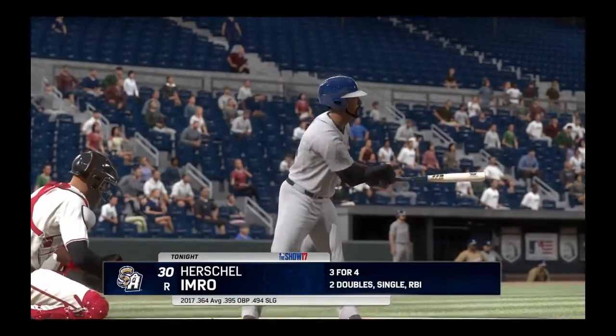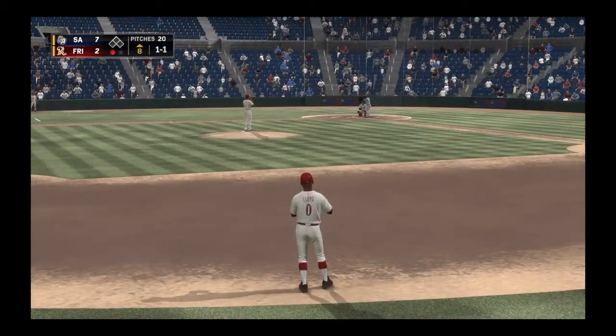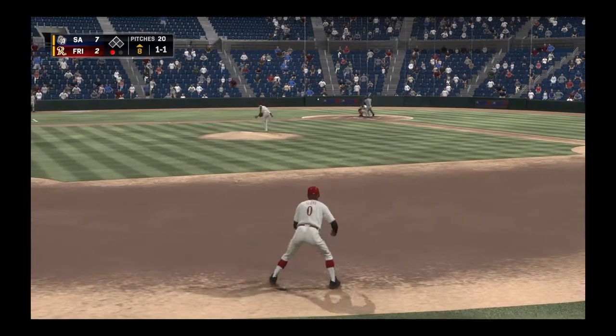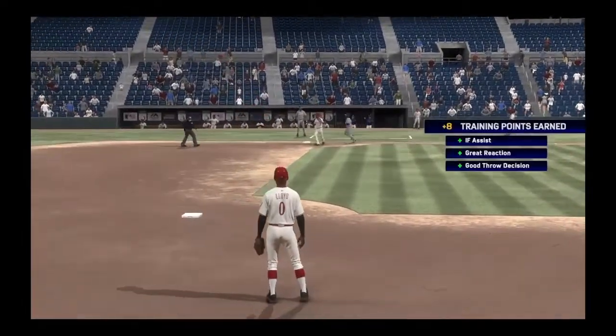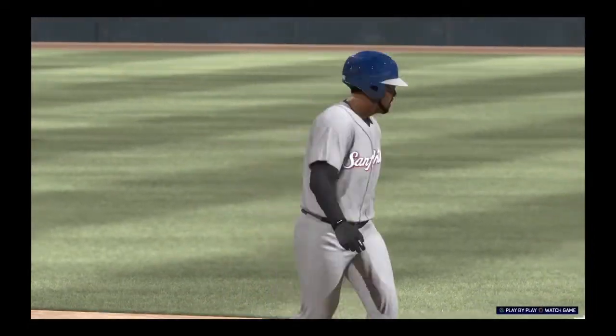Ready once again. Herschel Imro, three hits, including a pair of doubles for him thus far. 1-1, here it comes. Hit on the ground to short. On to first, and he's breezing through the eighth here with two quick outs.